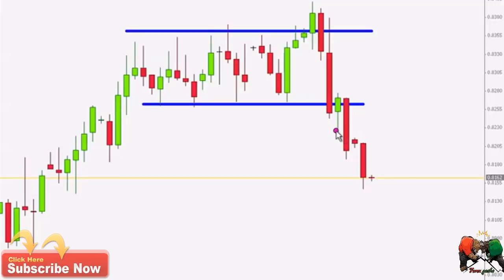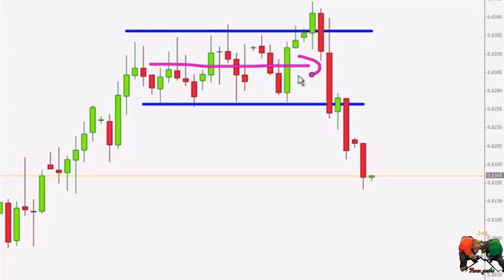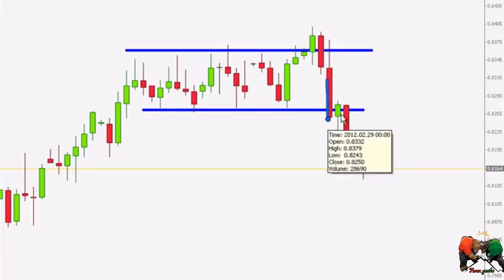A pretty stress-free trade with two consecutive targets. At no point did price come back up to challenge my original stop loss, nor did it really once I moved it down to break even plus a spread. So all in all, a pretty stress-free breakout of a range with a typical breakout congestion continuation pattern. All right, folks, that's all for this trade.